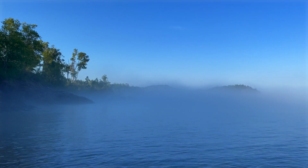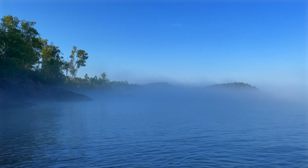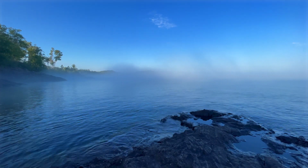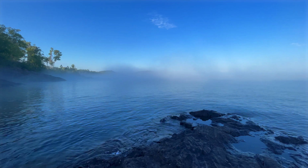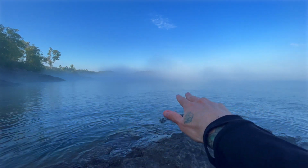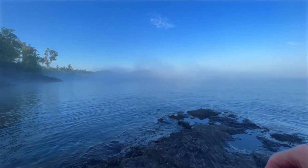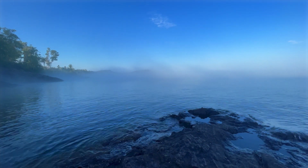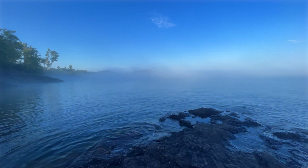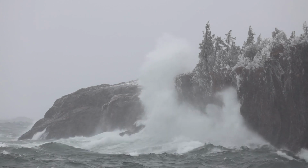Wow, the fog is really moving in now that I'm boiling water. There we go, it's just a little calmer without the sound of that stove now. I can't believe how flat the lake is right now too. Lake Superior is usually never this still. I've seen it when there's been 30-foot waves on it at times.